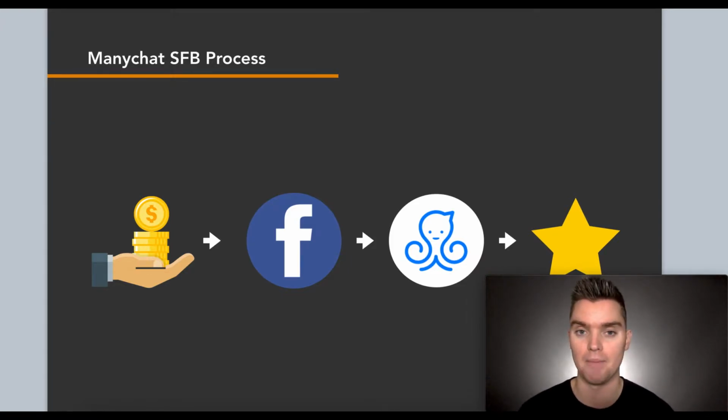The Manychat flow, my messenger bot, automatically facilitates all of the rebates. Basically, it says, are you interested in the rebate? Yes or no. If they say yes, great. Here are the instructions. Are you ready to look for this product with these keywords on Amazon? Yes. Okay, great. What's your PayPal email? Okay, great. We'll let you know.